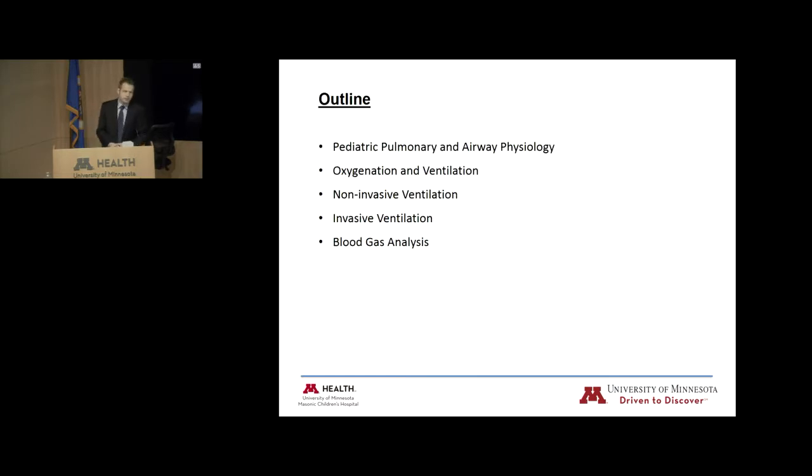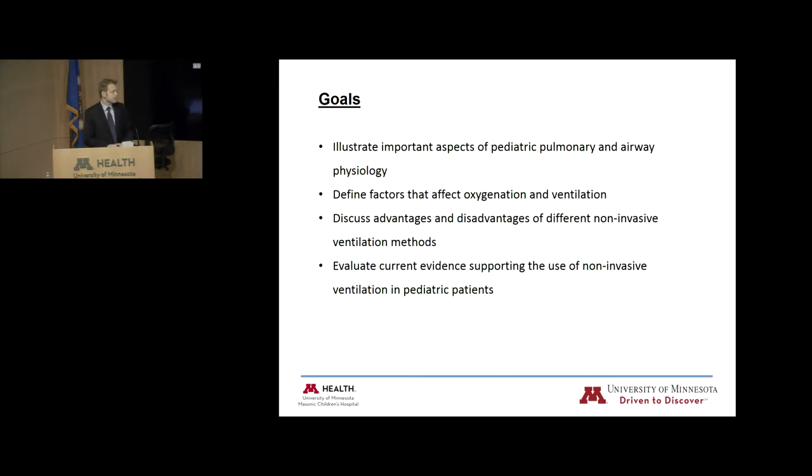I've prepared a small outline. My goals for today are to review basics about pediatric pulmonary and airway physiology, as well as define the concept of oxygenation and ventilation. Then the main focus is going to be non-invasive ventilation. We'll briefly touch on invasive ventilation and then discuss a little bit about blood gases. Along with the goals defined in the outline, what I really want to do, with the focus on non-invasive ventilation methods, is bring up some of the evidence behind why we're using them and why they are so beneficial over time.